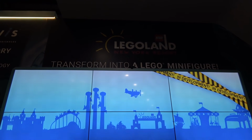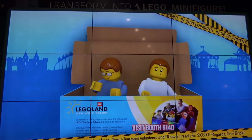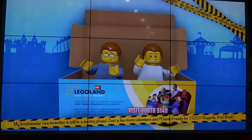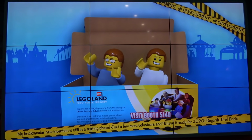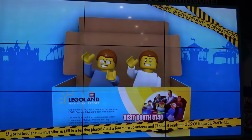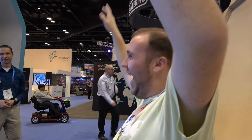So yesterday we were over at ETF for the reveal of the new dark ride, and they're working in conjunction with Holovis. So here we go. They told us to come over here and have a look at the Holovis booth to turn ourselves into minifigures, and there we are. And I think that looks really good. Like, as you can see, we're moving there. Hello. It's moving on the screen.